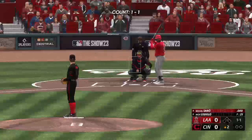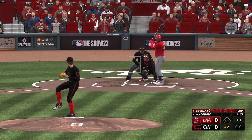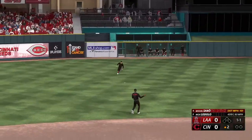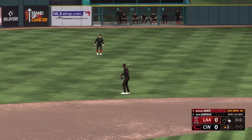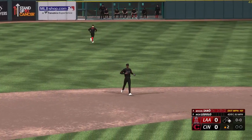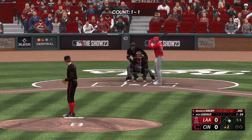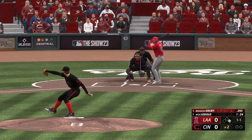Back here at Great American Ballpark. And here's the first baseman, Miguel Sano. Hard ground ball, base knock. I'm sure he feels really good about that one. Smash that one through the infield for the knock. When it's hit that hard, it makes it very tough on the infielders to make any sort of play.